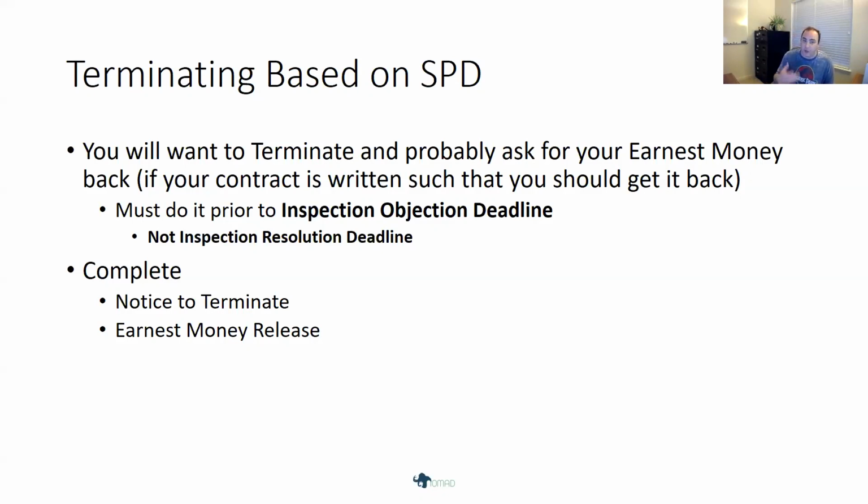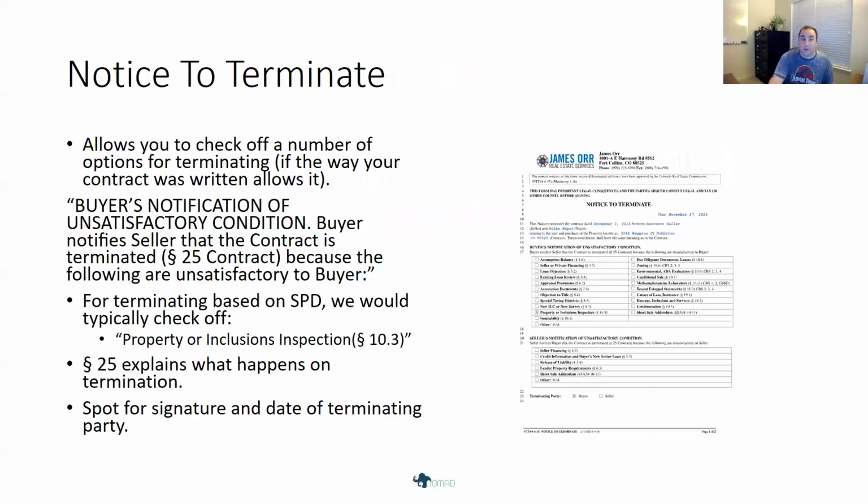And then if we're terminating, we would complete the notice to terminate, which is a form that says you're terminating the agreement. We check off which section you're terminating based on. And then the earnest money release, which allows you, the seller, to say, I am agreeing with you that you're getting your earnest money back. If they don't sign it, that's a dispute, okay?